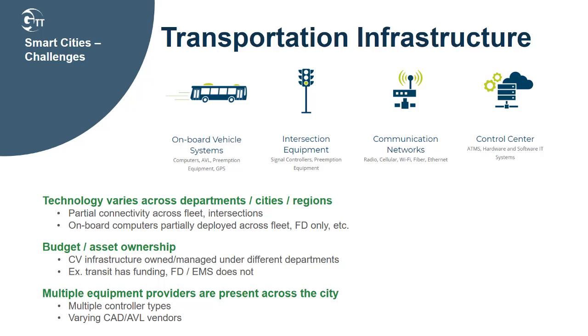Another constraint is on the budget side and asset ownership. As you think about connected vehicles, it's connecting not only vehicles to infrastructure, but also connecting the transit department to the traffic department. Those assets are typically owned by different groups, and the budgets for those groups are different.